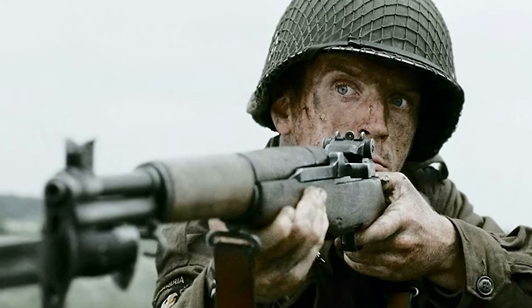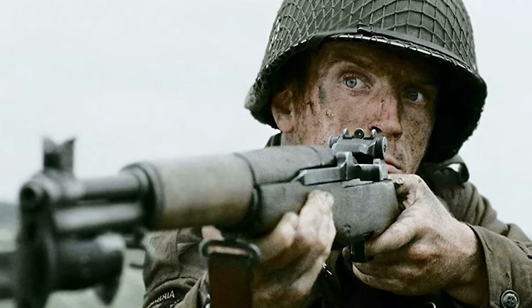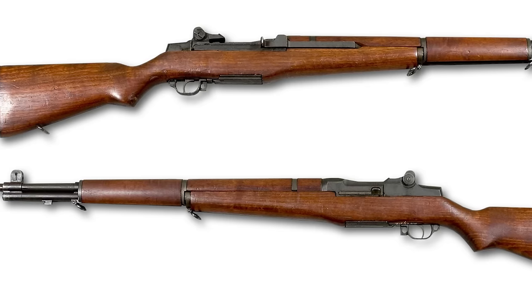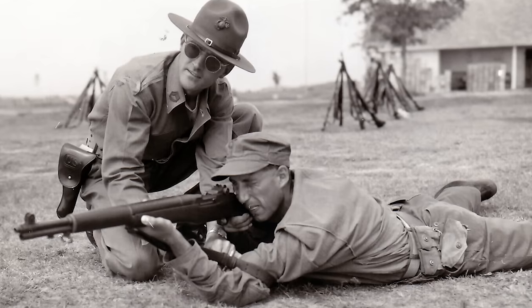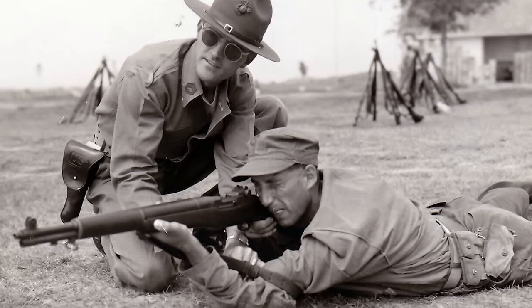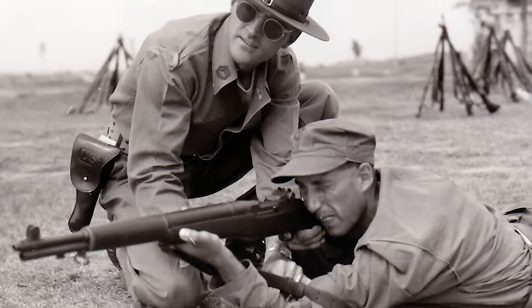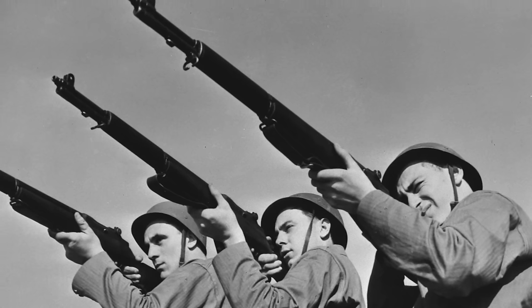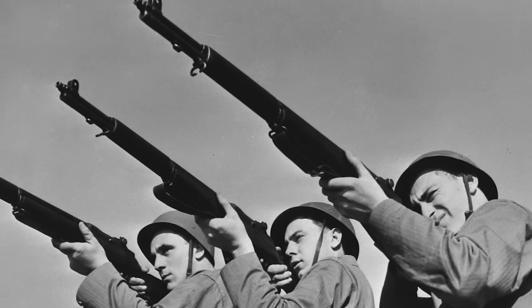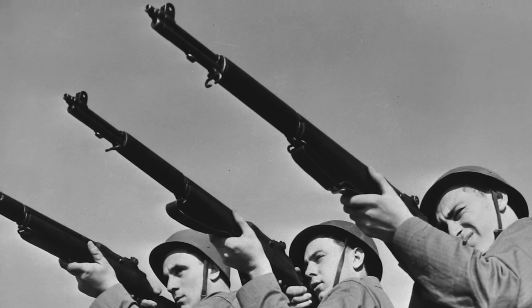The M1 Garand rifle is an iconic weapon that performed a significant role in United States military history. Initially developed by Canadian-American engineer John C. Garand, the M1 Garand was officially adopted as the primary infantry rifle of the United States Armed Forces in 1936. The M1 Garand is known for its semi-automatic system design, allowing soldiers to shoot faster and more efficiently compared to the bolt-action rifles common at the time.